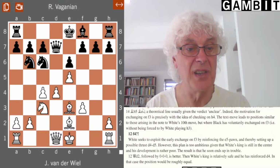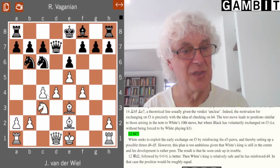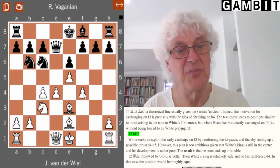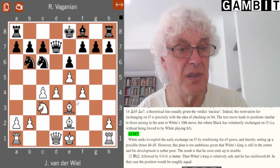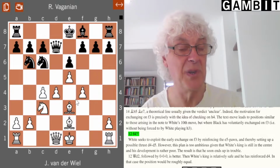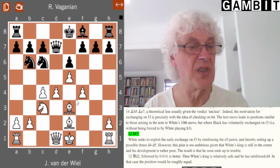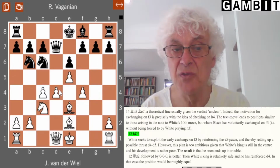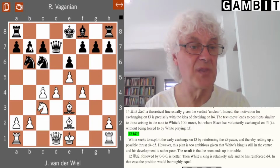What he actually played was he pushed his f-pawn, which has a nice visual appearance. The pawns are again in a kind of line abreast formation. It looks very solid, but it does spend another move on something that doesn't develop a piece. And he probably thought that he had black's pressure against d4 adequately countered, but Vaganian's next move shows that that is not the case. And the move black played was quite surprising.